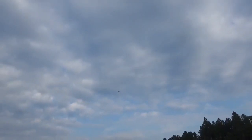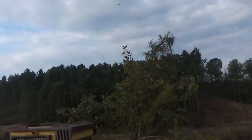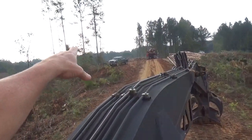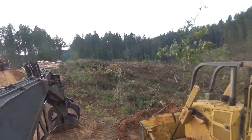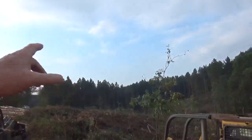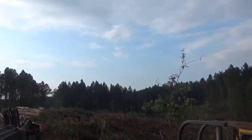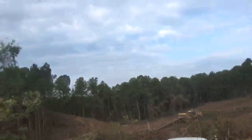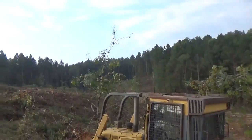There's an airbase jet right there. I can't find him in the viewfinder. Maybe y'all hear him. Columbus Air Force Base is sitting right over there. We're kind of northwest of Columbus Air Force Base where we're at. It's a trainer base, so they fly all day right here, making circles and loops, landings and takeoffs.